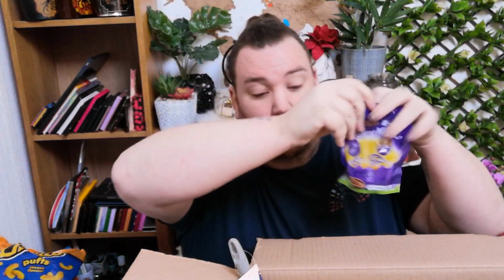So I've got some enchanted eggs, Galaxy enchanted eggs, Dairy Milk eggs, and I've got two packs of these. These are the mini eggs, so I've got two of those. Gonna make them like a little Easter hamper, even though Easter's been and gone. And then I picked up some eggs. One is for me, this one is for my neighbour downstairs, because this one doesn't really travel friendly.